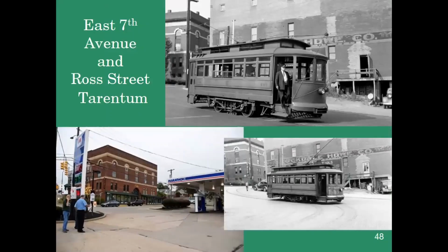This is the end of the line, East 7th and Ross Avenue in Tarentum. This is what it looks like today. If you notice in this photograph, this is the end of the tracks. The Allegheny Valley was right over here, and you can actually see the marks in the bricks where they dragged the cars from one side to the other.